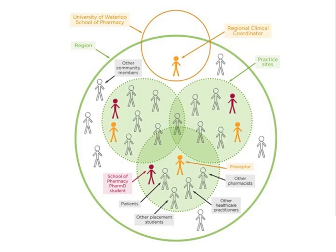So how does this play out in patient care rotations, you're wondering? Well, this is the model for our patient care rotations. The large green circle on the screen represents a region, so in our case, Windsor-Essex, or Chatham, Sarnia. The smaller orange circles at the top represent the University of Waterloo School of Pharmacy. The smaller green circles each represent a practice site within the region, although there may be more than 3 practice sites in any given region. The RCC, who is me, is in the orange circle and is a member of the regional community of practice.